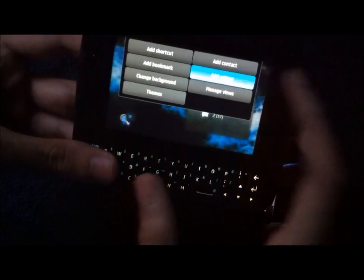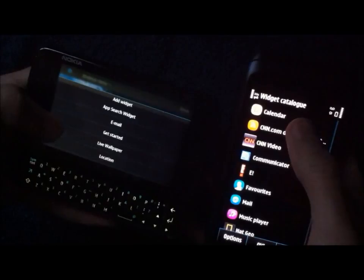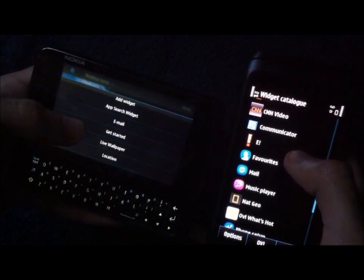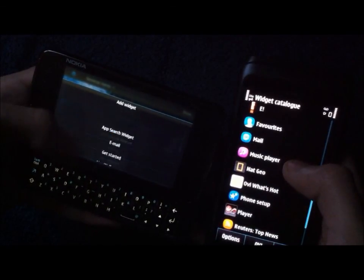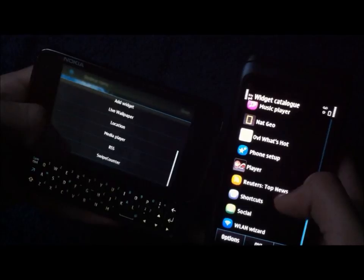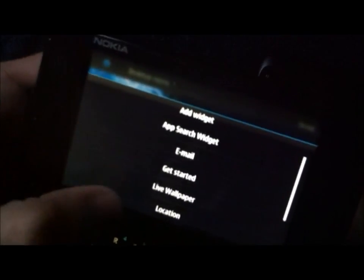If you check the widgets, we'll look at the stock widgets. We get a bit more on the E7 side. These have been downloaded, so we won't review them. Calendar, which I already have on. Communicator, these are built-in apps by the way. CNN video, favorites, this is obviously favorite contacts. We get a mail widget, which I already have. Music player, Nat Geo, Ovi, WhatsApp, phone setup, Virgin player. This is another RSS feed. This is Reuters. Got shortcuts of applications and social. These are the widgets here. We get RSS, obviously whatever you want. A media player, location, a live wallpaper.